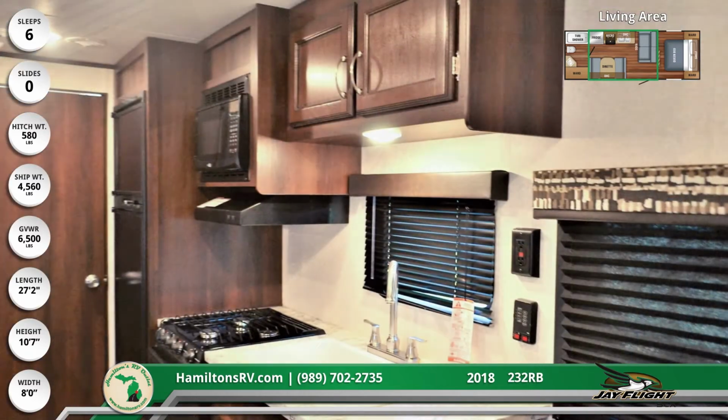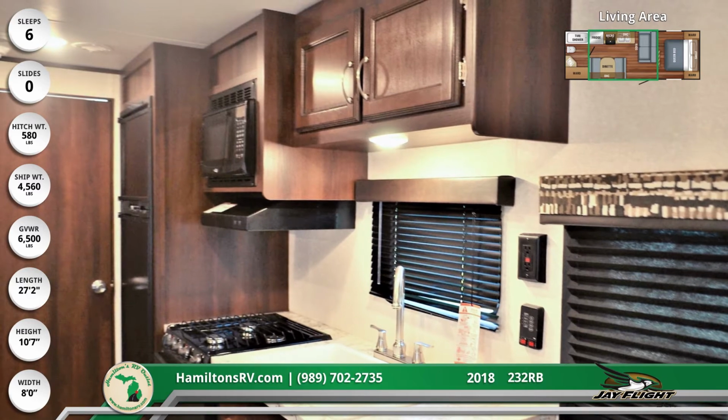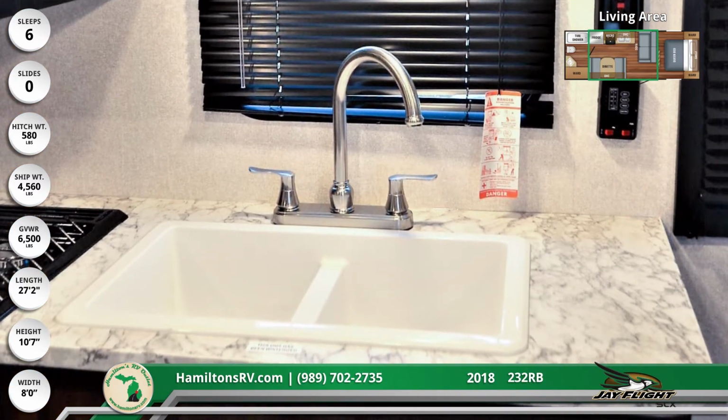In the kitchen is an acrylic sink with brushed nickel faucet and laminate countertops, along with a 3-burner range, overhead microwave with range vent, Norcold fridge, and built-in storage.